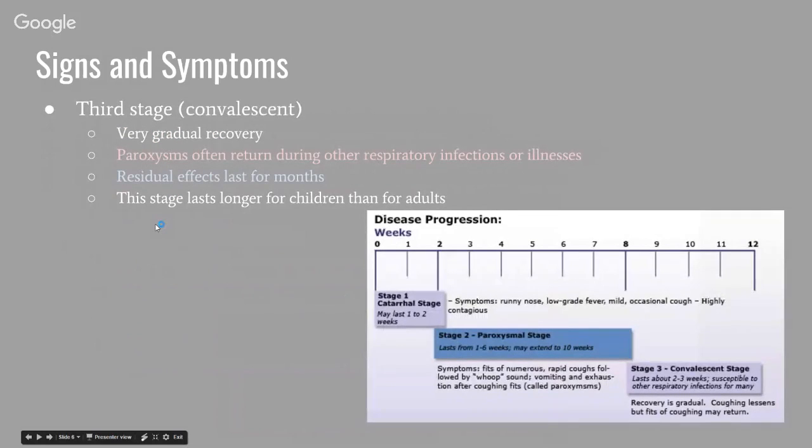And then the third stage would be the recovery stage, and it is generally very gradual, even more so for children than for adults. So for months, they could still have a cough. It'll slowly get better, and they'll have fewer attacks during a day, but it can take a very long time. And sometimes those little coughing attacks will actually recur when they have another respiratory infection. So something that shouldn't be as big of a deal will become a bigger deal because they have had whooping cough in the past. And right there you'll see a graph of how long usually each of these stages last.